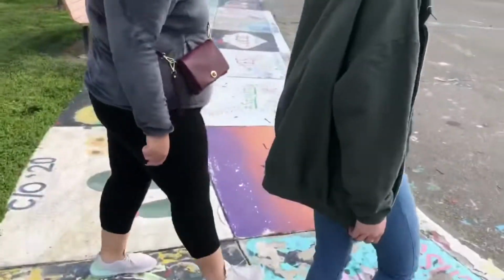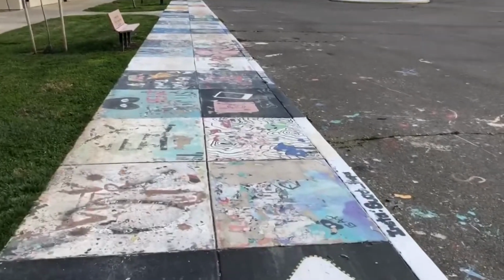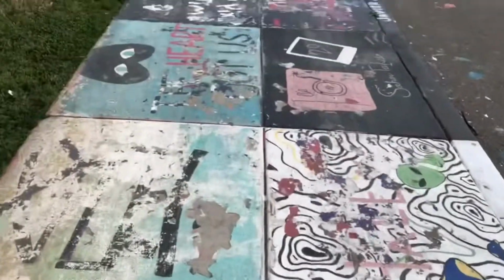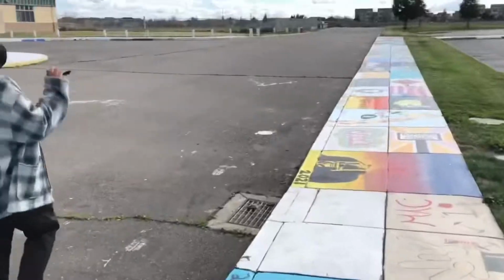They're really messed up because they're at the beginning of the sidewalks where a lot of cars for floats go. So the nicer ones are over there because they're not as beat down. This is our senior walk. These kind of look nice. Mine's over there. I didn't finish it. I still have to paint my square.